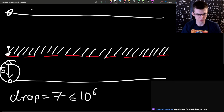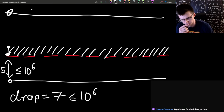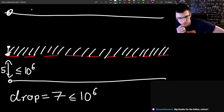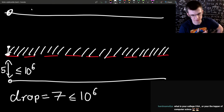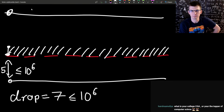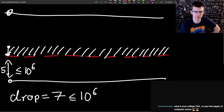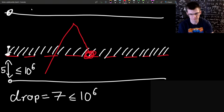But also because of that, we know that this is small, because it's smaller than drop. All right, now that we have this proper understanding of the Flappy Bird game, let's try to solve it. The up move can be very long. Like it can go here and then a lot of drops. If we drop here, that's bad.